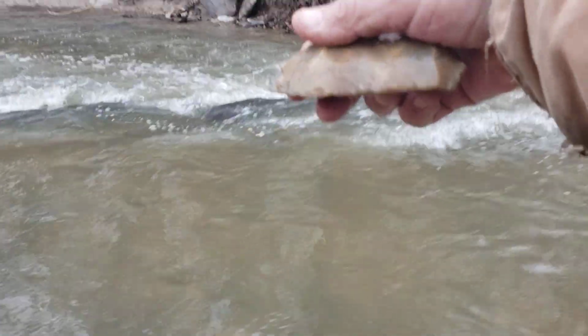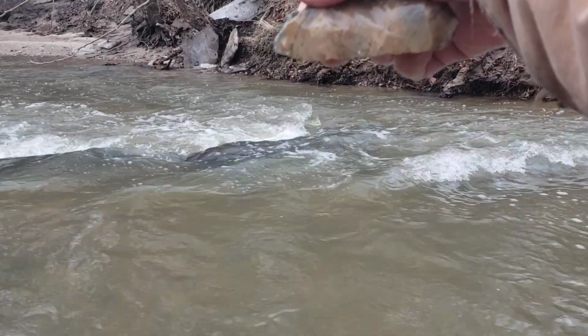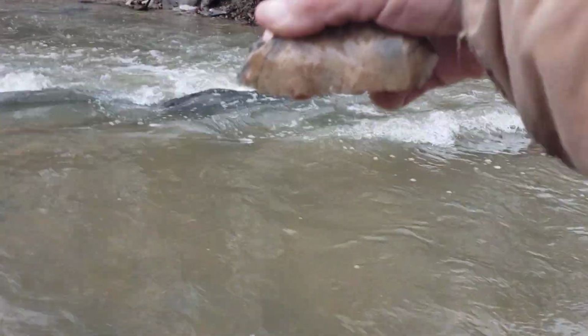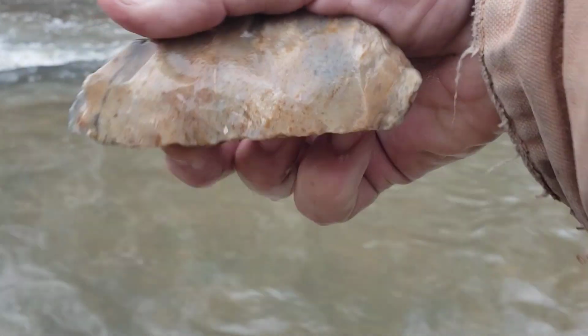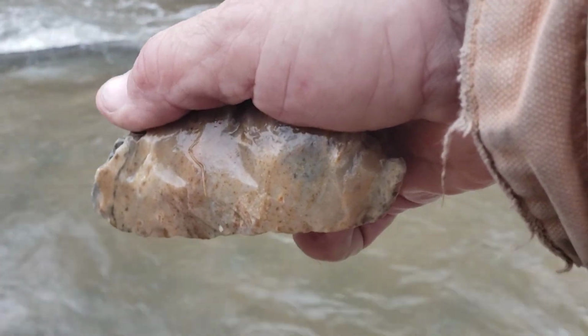If you had that wedged in something, you could dig a hole in the stick and put it in there like that, and then use that as a draw knife type deal. But right there by my thumb, you can see where they whittled the handhold in it.